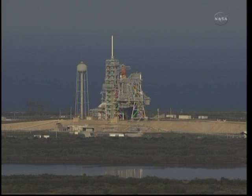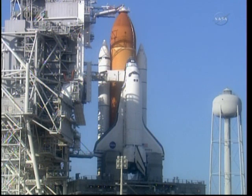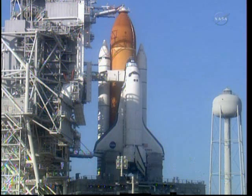Pilot Eric Bowe flips switches in the cockpit to connect the 3 fuel cells directly to the essential power buses. T-minus 7 minutes, 30 seconds and counting.